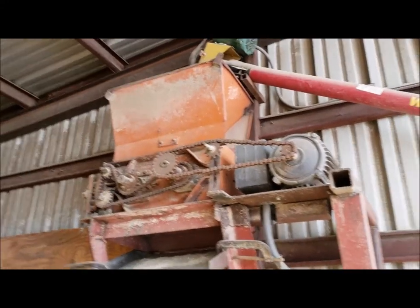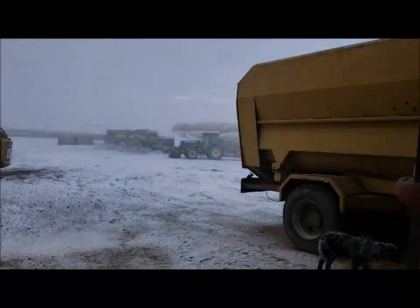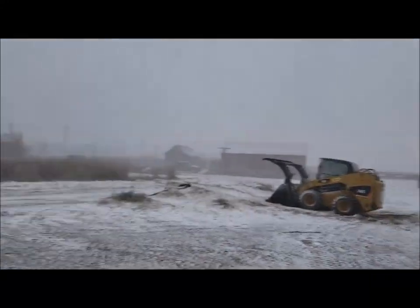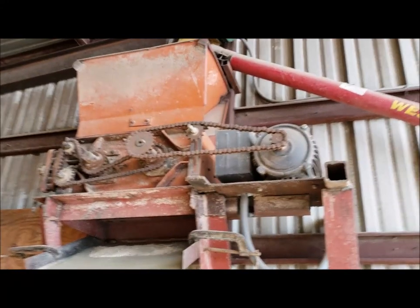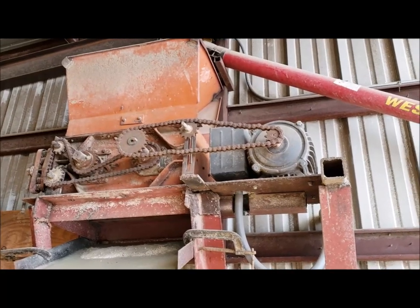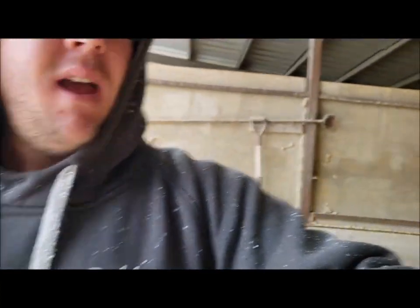This is on the project list. So if you'll notice, that mill on the back of that tractor, it had a tank on it. But that mill and this mill are identical. And I bought that other mill for parts for this one, if I ever need it. But I want to keep it mobile, because I do have another commodity barn. It doesn't have the dividers in it, but I do have another commodity barn.